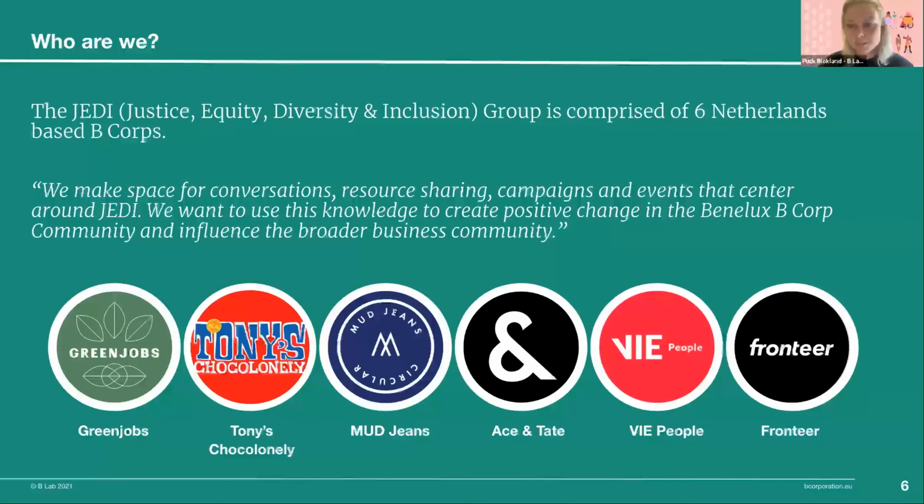One of the ways B Corps collectively work together in the B Corp community is our working groups or task forces. Within these working groups consisting of B Corps, the group members collectively work together toward positive progress and find solutions for certain problems. As I mentioned before, today's session is organized by our Benelux B Corp JEDI task force, which stands for Justice, Equity, Diversity, and Inclusion. This task force consists of the following 6 B Corps that you see here: Green Jobs, Tony Chocolonely, Mud Jeans, Ace and Tate, Fee People, and Frontier.